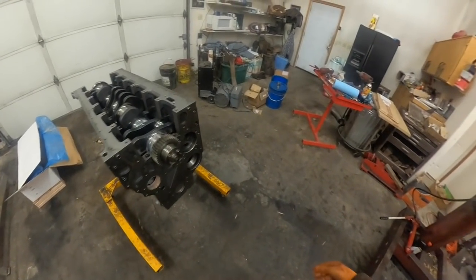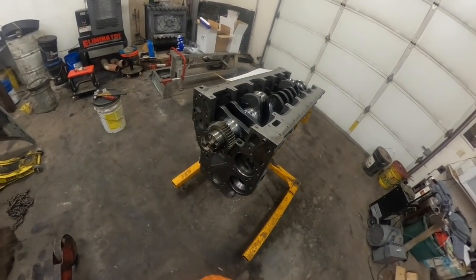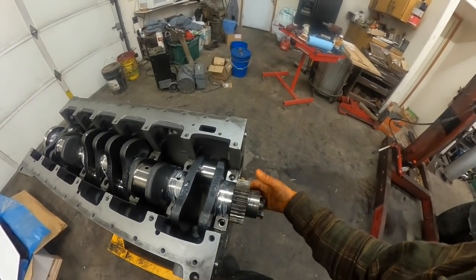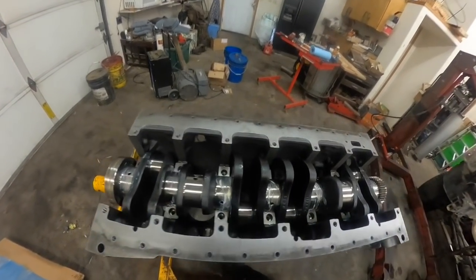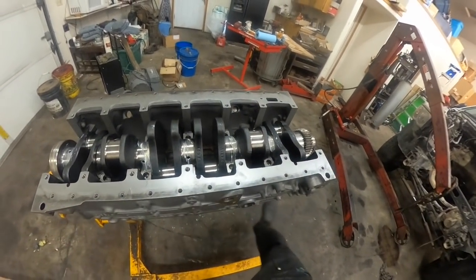So she came in and brought me a bacon sandwich for breakfast this morning, and I said, please, can you help me? I put some rags underneath the gear here, and she got her hands underneath it where it didn't hurt her hands, and we lifted it up and set it down in there, and it went in there just slick as can be. So anyways, yeah.